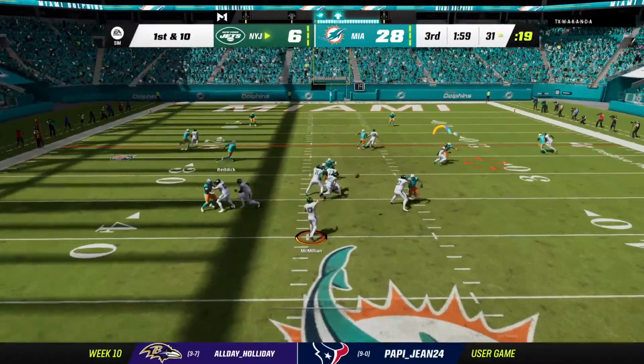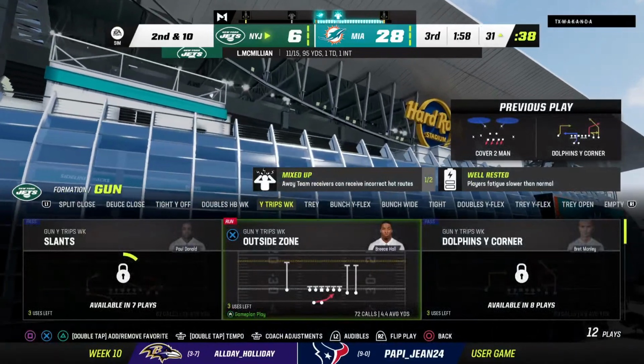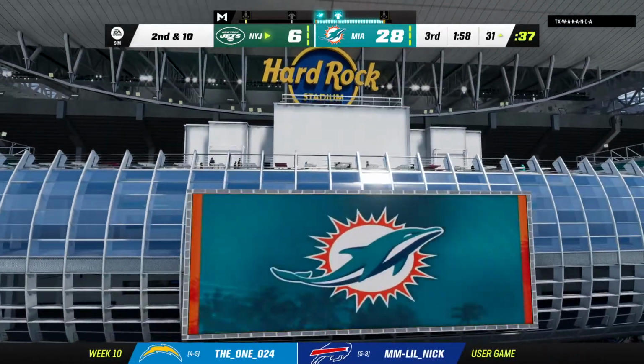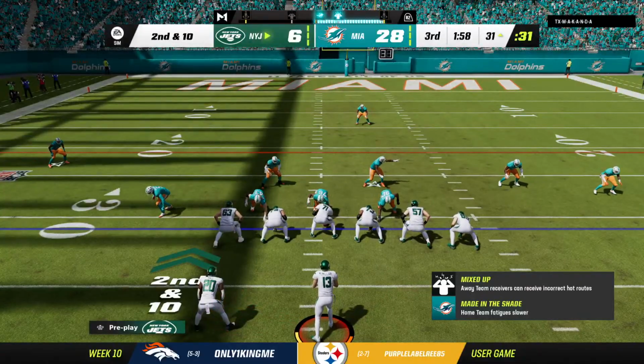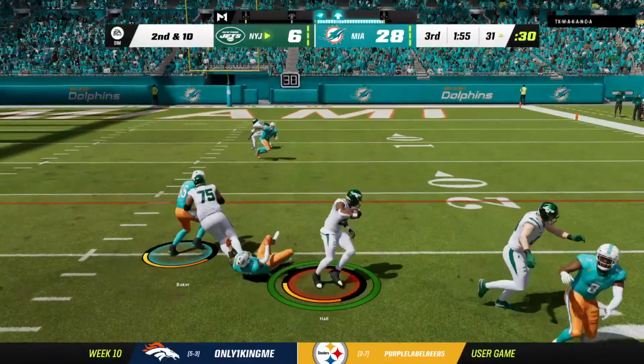On 1st and 10, McMillan. Oh, he dropped it. And that's pretty indicative of the way this one's gone. We saw this a lot in the first half, and it continues. These receivers just not able to get much separation. So that means they have to win the 50-50 balls. They've got to go up with the defender and find a way to start coming down with him. And this time, contact and another incomplete pass.